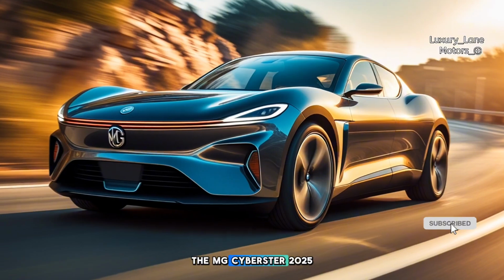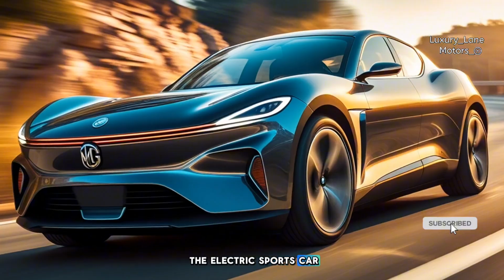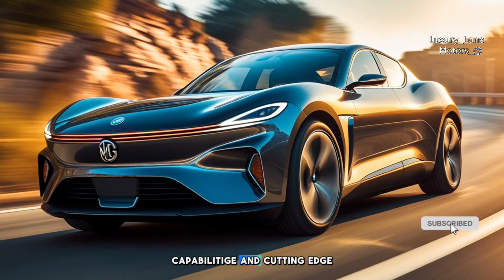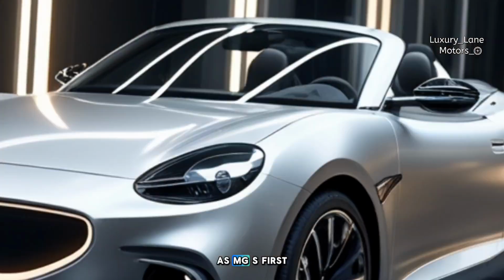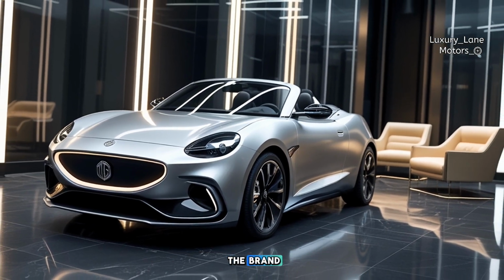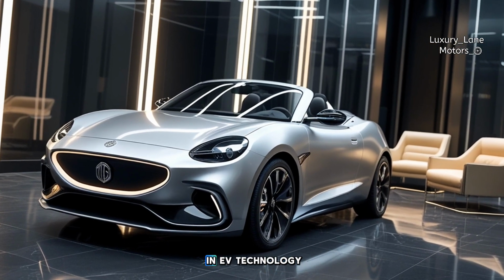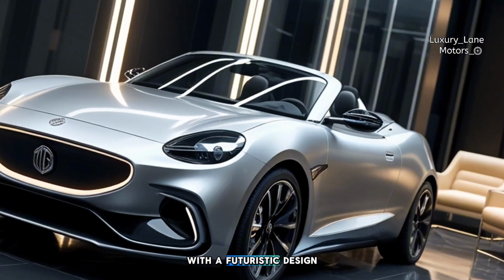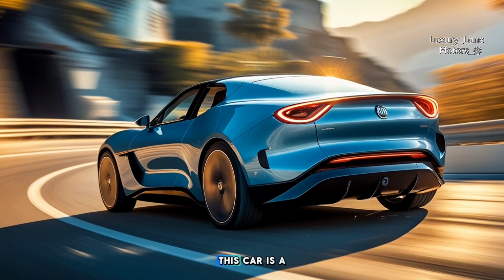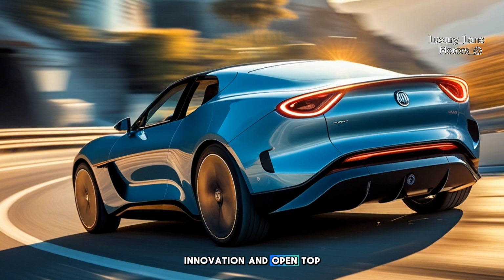The MG Cyberster 2025 is set to redefine the electric sports car segment with its breathtaking design, high-performance capability and cutting-edge technology. As MG's first all-electric roadster, the Cyberster brings together the brand's rich heritage of classic convertibles and the latest advancements in EV technology with a futuristic design, blistering acceleration and an immersive driving experience. This car is a game-changer for those who crave speed, innovation and open-top motoring.